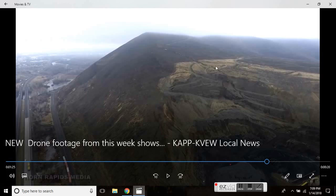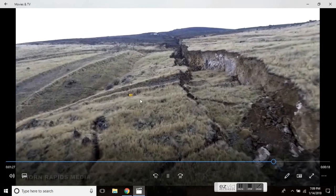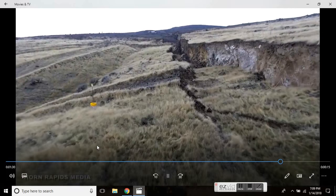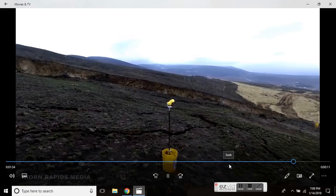is resulting in this. So it's equally the quarry's fault and the town's fault, or the geologist that signed his name on the okay to cut back into this hill. Now look at the crack here, the visibility. This is a massive unit.